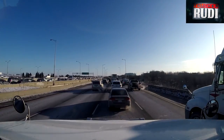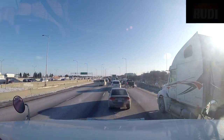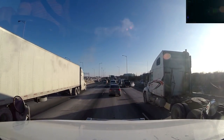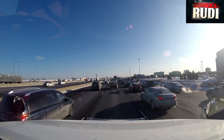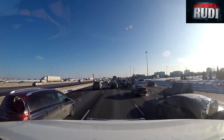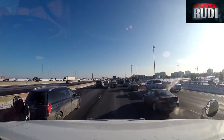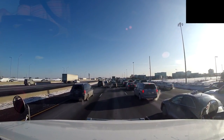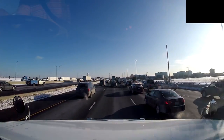We got even the airport there to the left too, but I don't think you'll be able to see that one. Every once in a while I see a plane take off, you know. Now you should be able to see it a little bit better, the 401 and the collector. Just figured I'd show you guys a little bit of what Toronto's like.